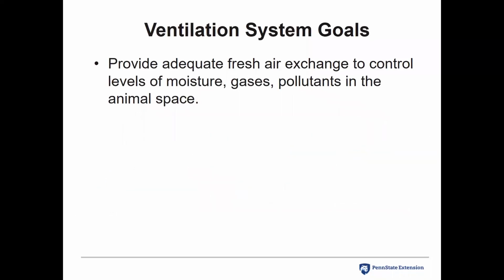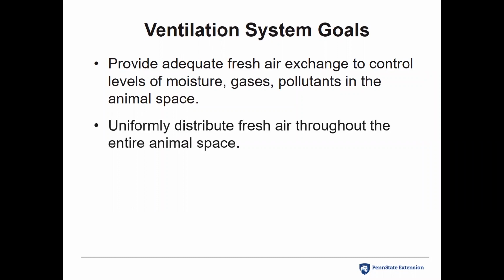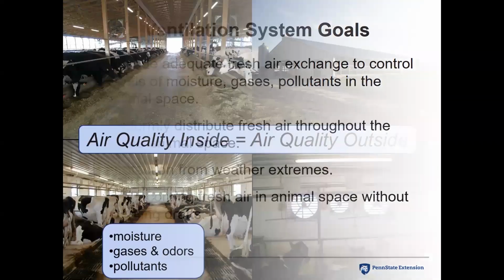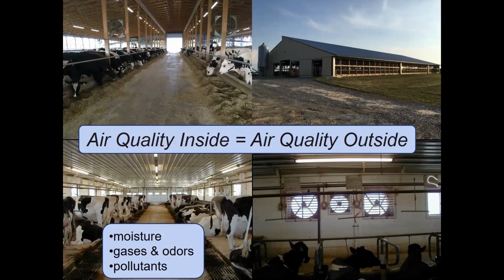So the goals are to provide fresh air exchange, control these levels of moisture, gases, pollutants in the animal space, uniformly distribute it throughout the entire space, protect from weather extremes, both hot and cold. We're going to talk about hot this afternoon. And then we want to mix that incoming fresh air in the animal space without creating drafts, at least during cold weather. The goal of a ventilation system is to have the air quality inside the building similar to what it is outside with respect to moisture, gases, odors, and pollutants. Notice that temperature isn't necessarily there, especially in loose housing or freestall housing.